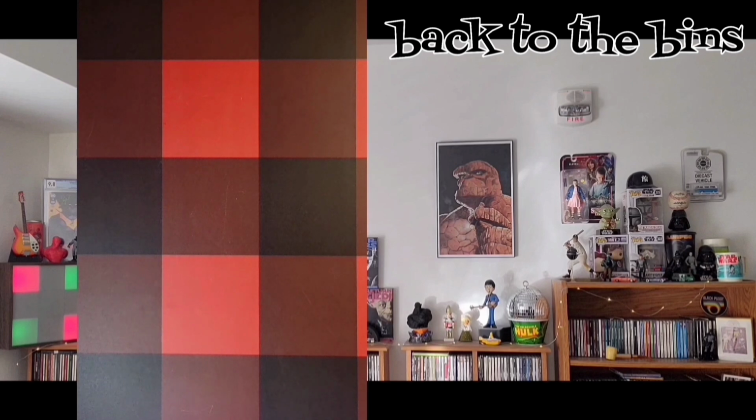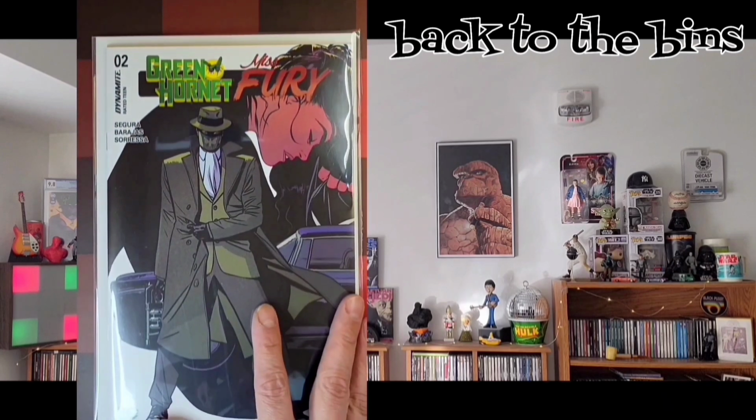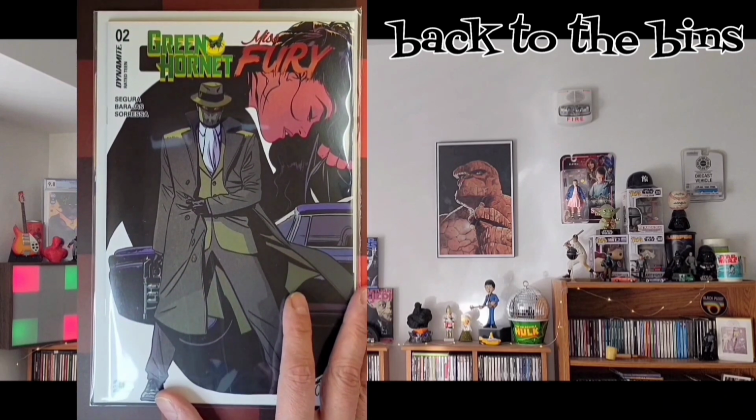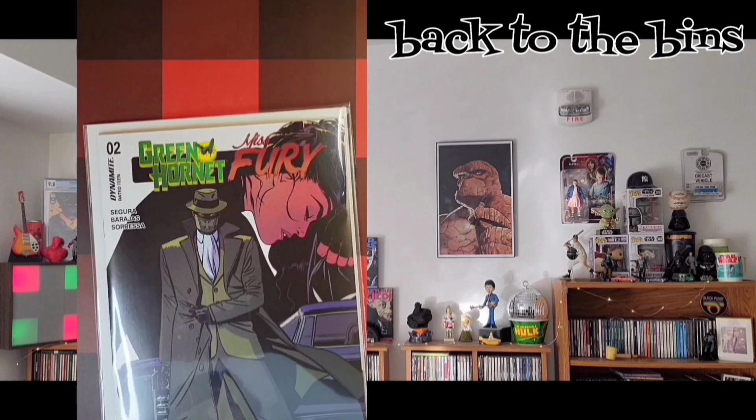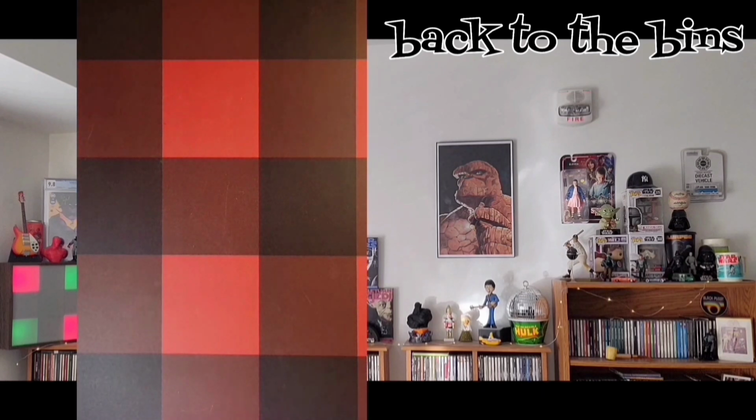And keeping with the independent stuff, here we have from Dynamite issue 2 of the Green Hornet Miss Fury. This is a Jonathan Case variant. I'm getting very close to reading issue 1 of this. I love some good pulpy noir goodness. The Green Hornet really epitomizes that. Looking forward to reading this. Love it. Love the stuff that Dynamite is doing with different franchises. Love that. Back over to Marvel.